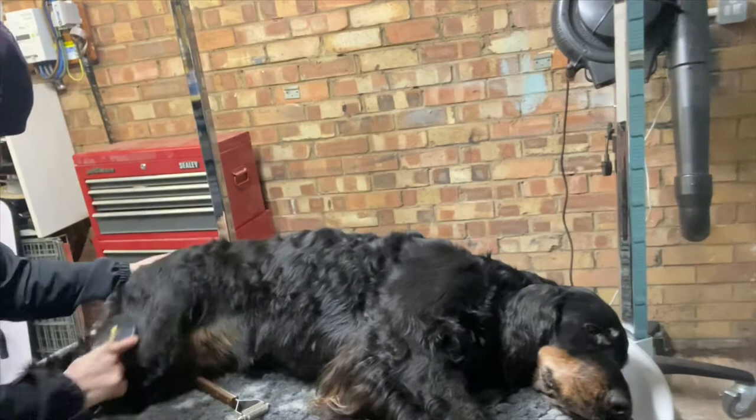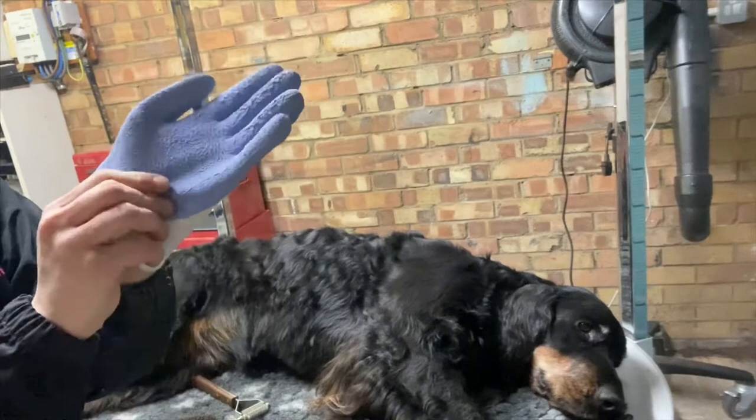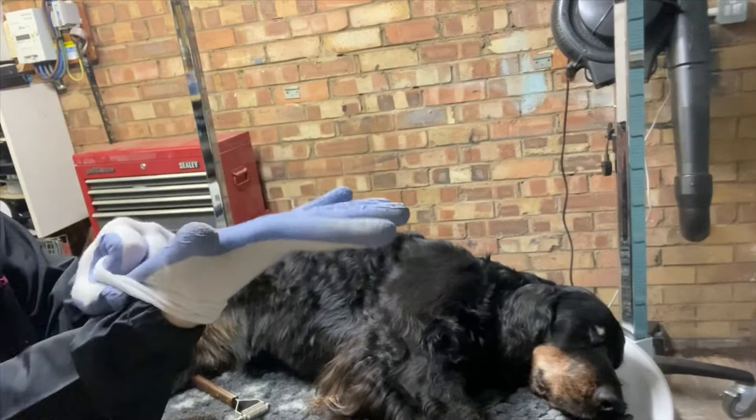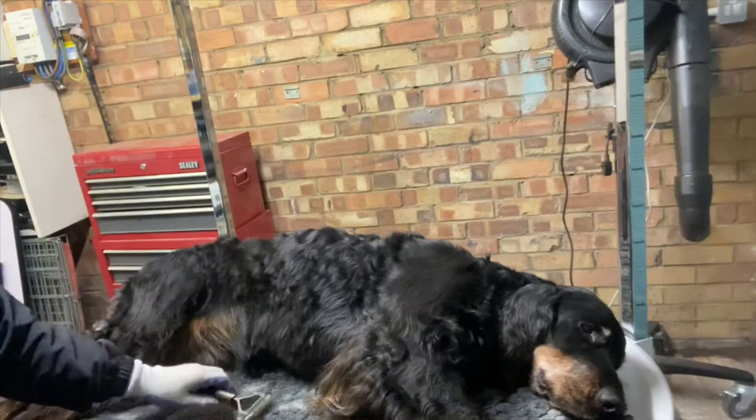I'll put my gloves on, which are these lovely gardening gloves, and they have rubbery tips. They are super grippy, love them. In England, you can get them in TK Maxx for £2.99. Normally, they cost about £10 to £15, but they're worth every penny.